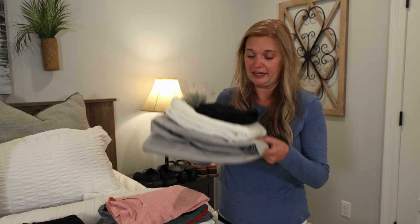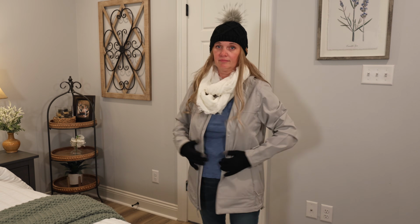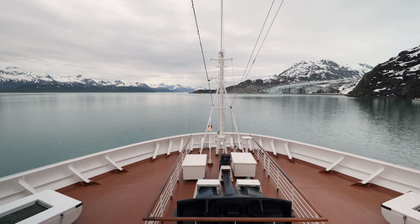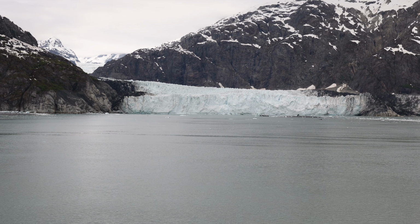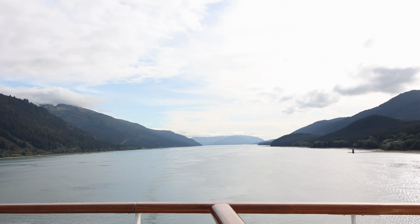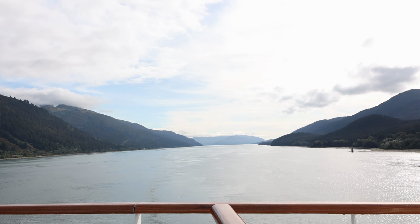Okay, let's talk about the cold times. This is my cold gear. Do I have a big, thick, heavy jacket? No, it doesn't get that cold. This is summertime. The coldest day that you're gonna experience in Alaska is Glacier Bay Day or Glacier Day, where some cruise lines go to Glacier Bay, some go to Hubbard Glacier. I think we're actually going to Hubbard this time, so I'm excited to see something different.